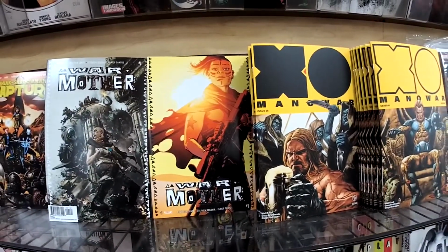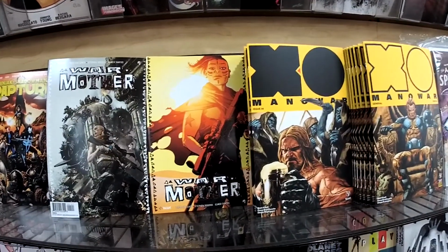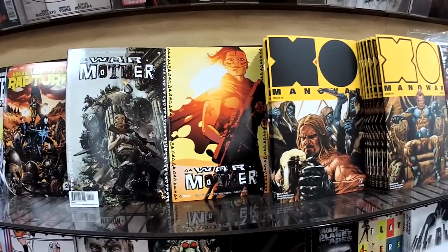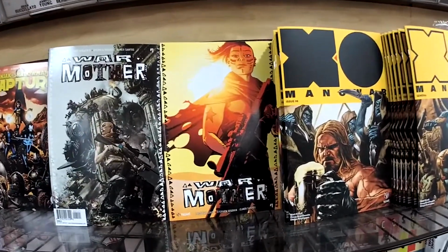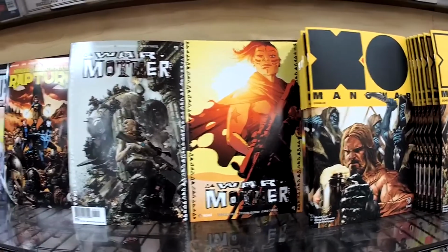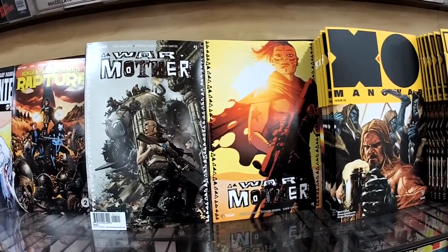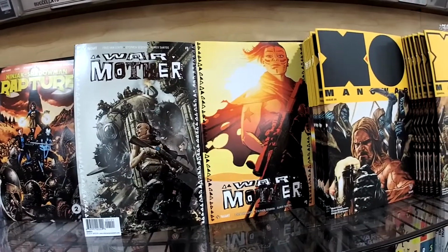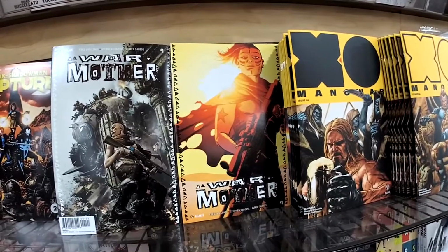It's got a crazy post-apocalyptic vibe, and it's got Fred Van Lente and Stephen Segovia, two really amazing creators working on this book. I super recommend it, and it's just cool because it's different from a lot of what you'll see on the stands. War Mother has a completely unique vibe, and I definitely recommend checking it out. You look at the cover, the best thing I can say is, like, if you think of your Tank Girls, you think of your Mad Max: Fury Roads.